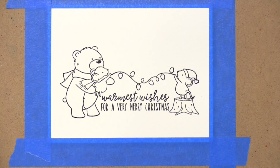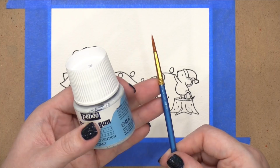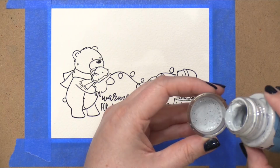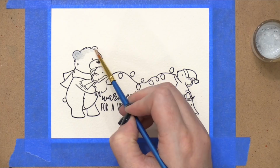So the first thing I'm going to do is I'm going to actually protect the areas of these images with some drawing gum. This is a liquid masking fluid, and I'm actually going to use this paintbrush here that I prepped with a little bit of soapy water. That's just going to protect the bristles of the brush while I'm painting, because otherwise, when you're painting with this drawing gum, it can really, like the name suggests, gum up your brush and it ruins the brush. So even though this is a very inexpensive, cheap brush, I do want to reuse it again someday.